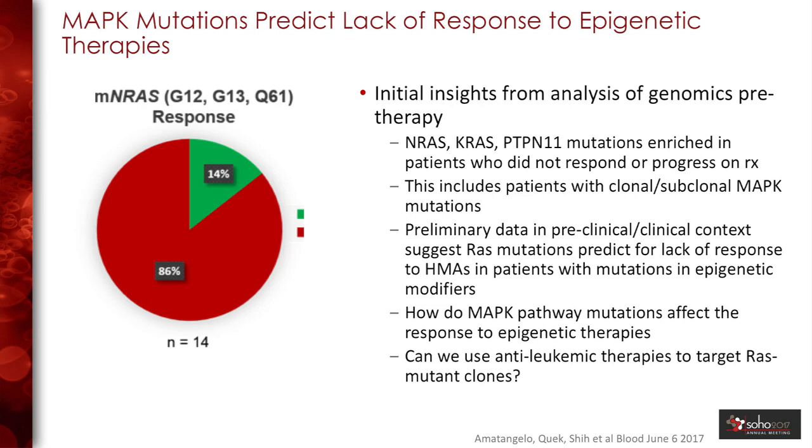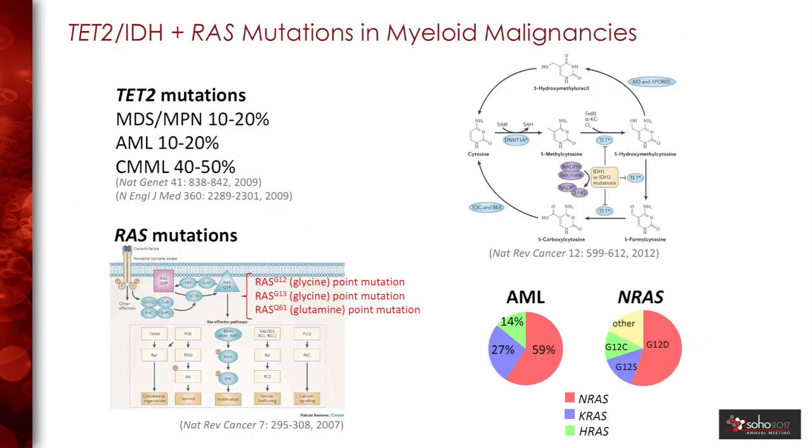And we have preclinical data that RAS IDH cells or RAS TET cells don't respond to the IDH inhibitor or to a hypomethylating agent. So this has really encouraged us to actually ask, can we develop therapies against RAS mutant leukemia? I know that that's a question many have asked for many years, but we better start asking it because it's going to be a big problem, some of the new drugs coming. And so RAS mutations commonly occur with TET and IDH mutations, and so we thought it was worth exploring that.